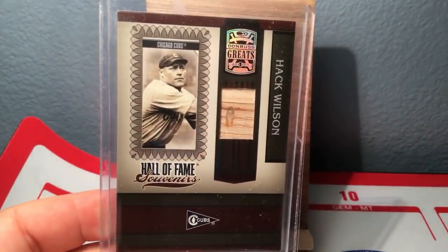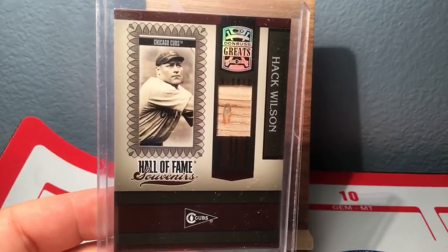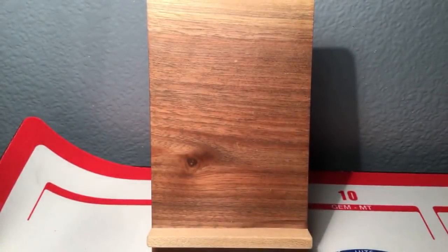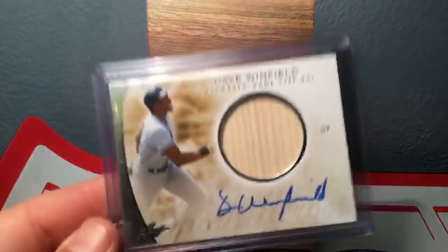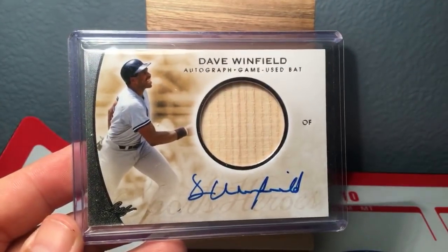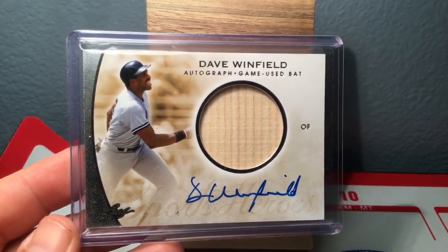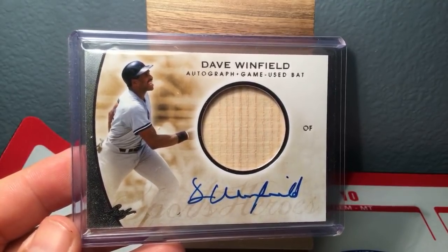Hack Wilson, bat card. Hall of Fame souvenirs. Awesome. There's a very cool Dave Winfield from Leaf. Big old bat piece on card signature.